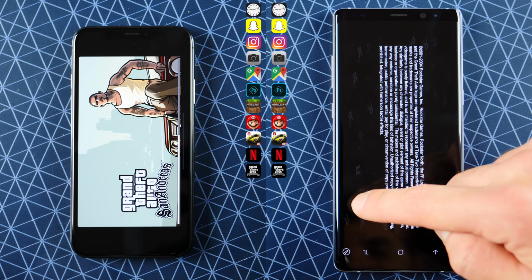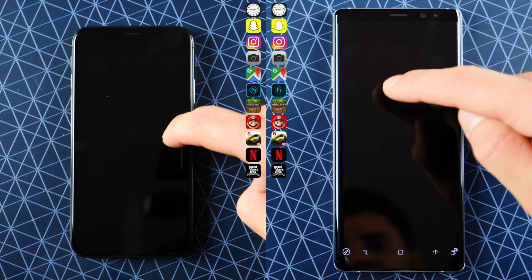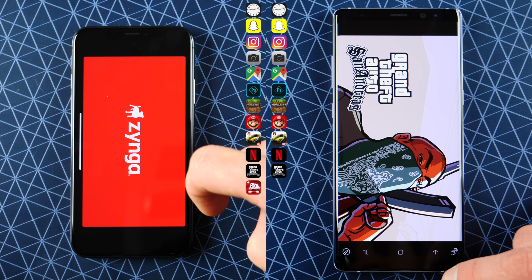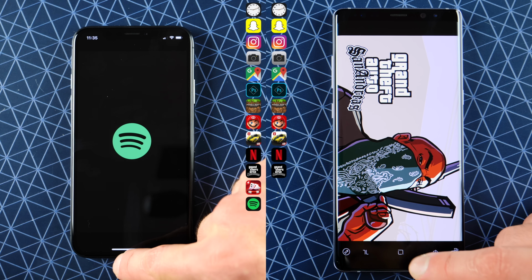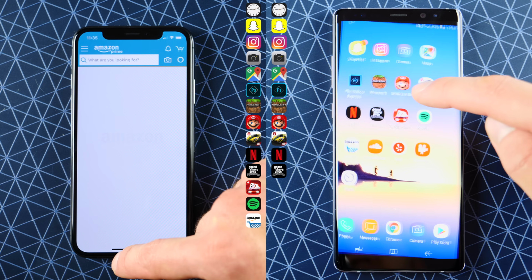So the Galaxy Note 8 at this point in time is keeping up. It's at pace with the iPhone X. The animations are quick. It loads the heavier apps pretty quick, but the iPhone X starts pulling ahead while it's loading Grand Theft Auto. For whatever reason, it really hesitated on this one, and the iPhone X is already on Amazon as it finishes up Grand Theft Auto on the Note 8.